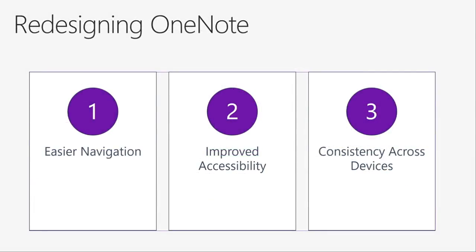And that's why we redesigned OneNote. Easier navigation, improved accessibility, and consistency across devices, really helping people to get started with the product more easily, and if you're a power user or familiar already, keep on moving forwards. But we know we can always improve, so just keep on giving us that feedback. This is a process we go into together, but we rolled it out in May, and we're really proud to say ratings have been great, one-to-one feedback has been strong, and we're so excited, if you haven't tried it yet, for you to give it a shot.